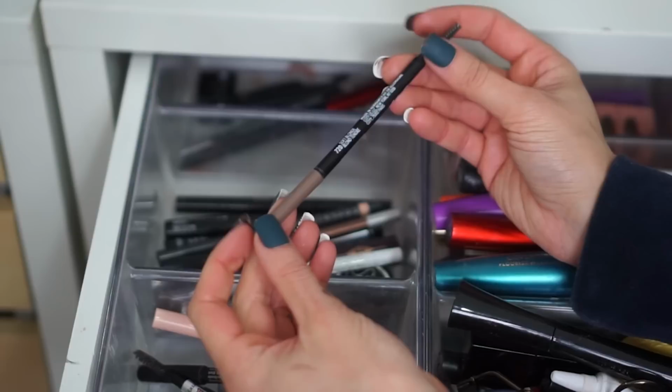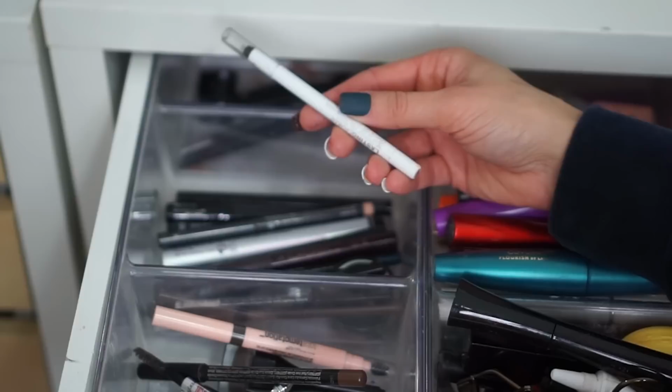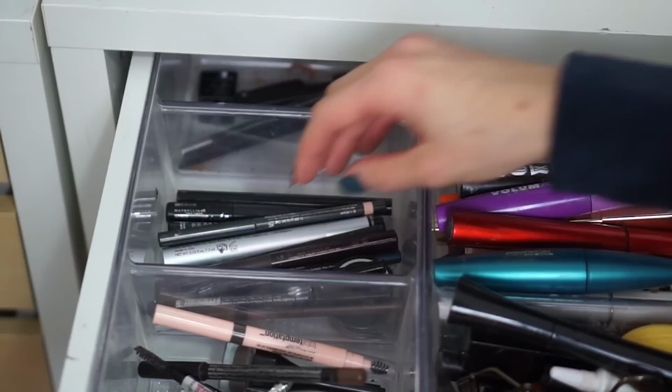This is another brow pencil from CoverGirl. It's in like a blonde shade. Yes, keeping. Okay, gonna put this in my Alex drawer. This is from CoverGirl. It's the Lasting Drama. But I don't use one that white. I much prefer a peachy nude.